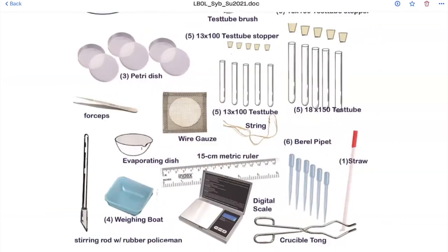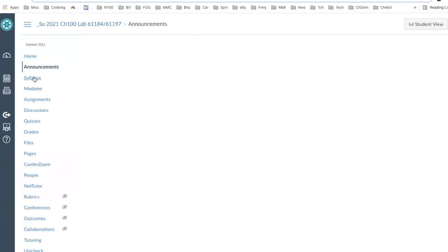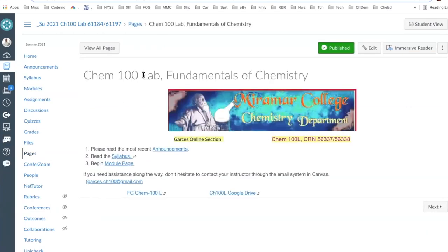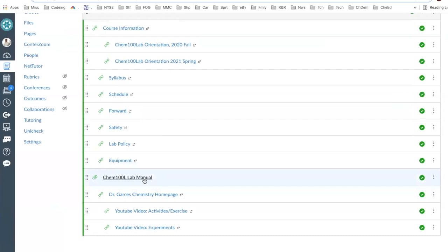So let me go into Canvas real quick because this is critical. In Canvas, again, you will see the announcement page, the syllabus. This is where you're going to spend your time, the module page. This right here gets you back to the home page, that opening line. Here, information about the class. You click on this, this is the lab manual that you can download as a PDF. This gives you a link to my homepage. This right here is the link to the Zoom videos that I've recorded for the different activities and experiments.